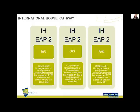So if they reach the 50%, they will be able to apply or get enrolled in any of our undergraduate or postgraduate courses that require 6 on the IELTS with no band less than 5.5, which is the majority of our courses. But then we do have some courses where the requirement is a little bit higher, especially for MBA or the Master of Engineering. So then students will need to achieve 60 or 70% in order to join us. So they only need to pass the course, and then they will have the direct pathway to CQ University.